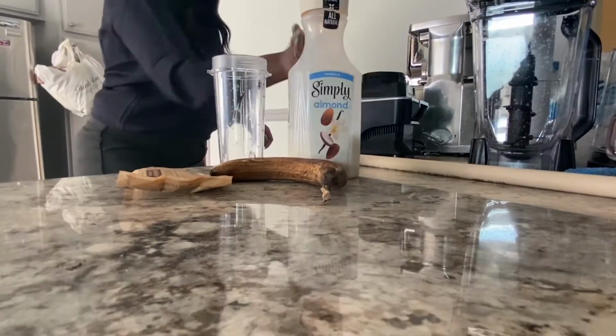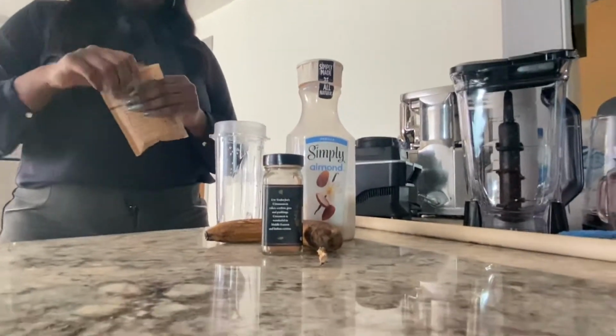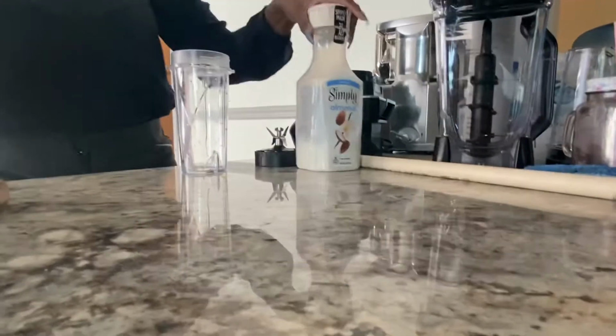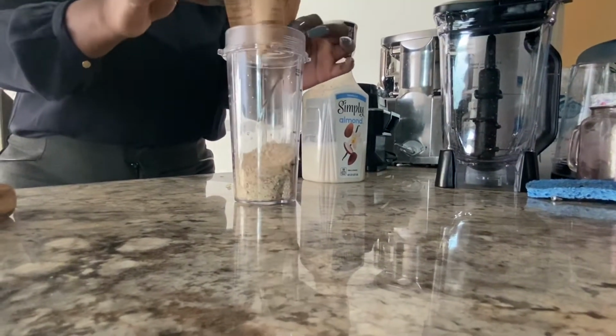All right, next day I got my brother on the camera, so he was helping me record. I call this my banana bread smoothie. This one is so good, and it's really filling because I actually use a pack of brown sugar maple oatmeal.